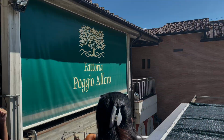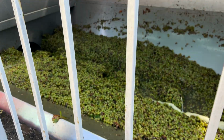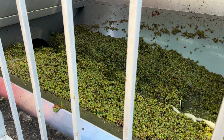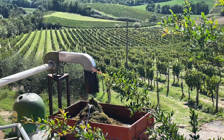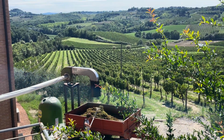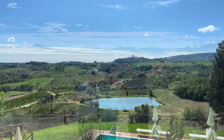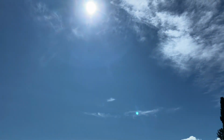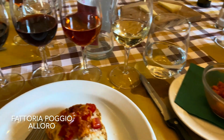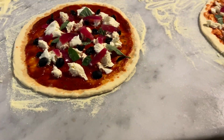The final stop of the tour was Fattoria Poggio Loro, a farm, restaurant, and hotel. When we arrived, we were lucky to see some of the winemaking process. We saw the grapes being harvested and crushed. Here we had another wine tasting and lunch before heading back for our pizza making class. And I really enjoyed this class because it reminded me of making pizza with my family growing up.